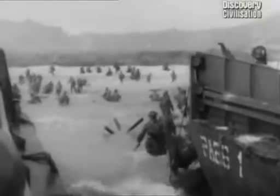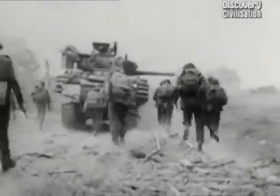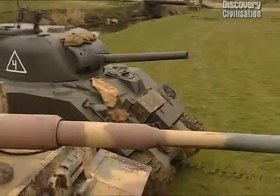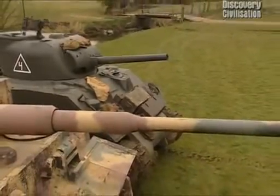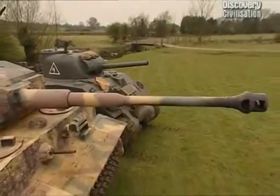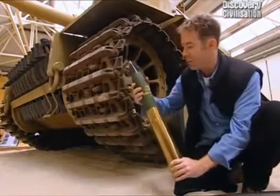But for the D-Day landings, Allied commanders needed a tank to take on the Tiger, and the Sherman was the best they had. And that's why there was an enormous disparity in size and power between the two tanks' guns, not to mention the rounds they fired. Just look at these shells. This is the 75mm diameter round of the Sherman.